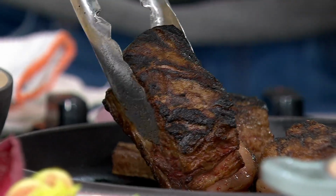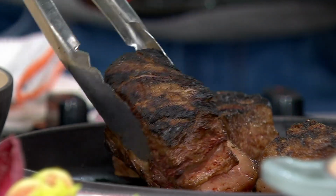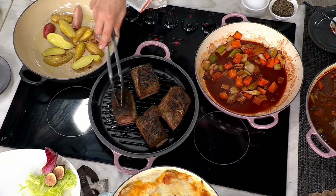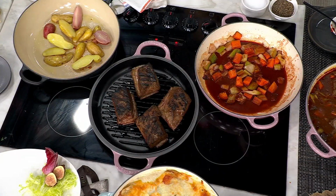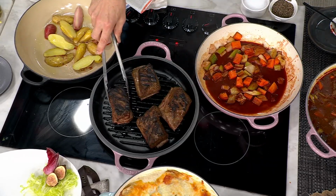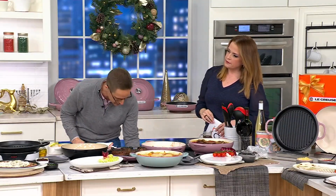Look at how beautiful that is. But that's also texture. That's rendering the fat. That's crisping the beef. That is giving you amazing, delicious, rich flavor. You don't want thin, gray, listless stews. You want amazing built flavor. So here's what we did. Instead of searing and taking them out, we seared and marked them right in the grill pan.